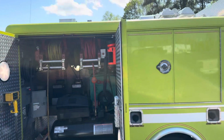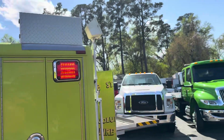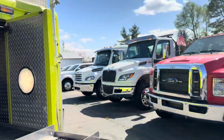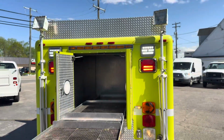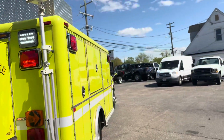The hydraulics, I don't see why they wouldn't work. Very little use. And a lot of the lights have been switched over to LED. Some are still non-LED, but guys, feel free, put all your comments in there. This thing's a drop in the bucket cost-wise for all the cool things.